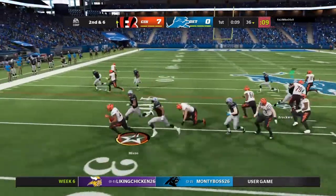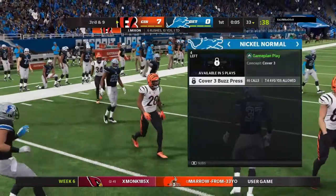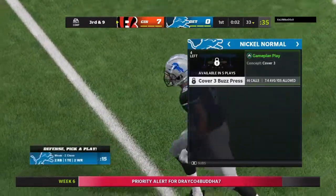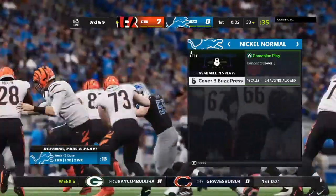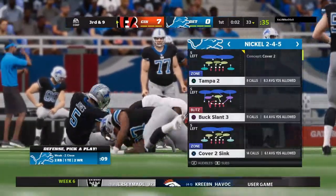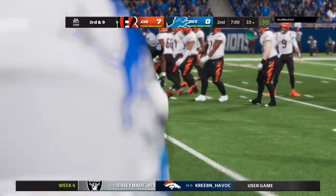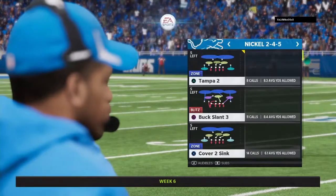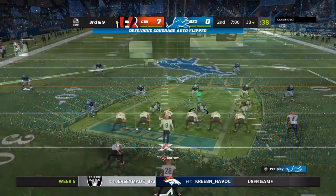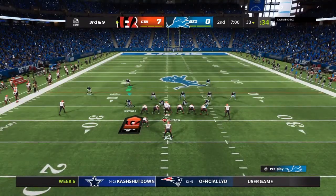A handoff, running left, Mixon. And this time they were waiting for him as he'll be knocked down before he can get back to the line of scrimmage. He'll wind up losing 3, and now it's 3rd down. Start of the 2nd quarter, and it's the Bengals in control of the football. After one, 7-0 on EA Sports.